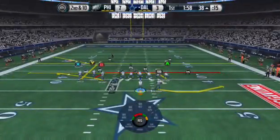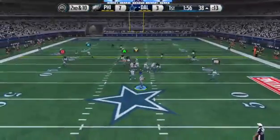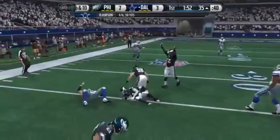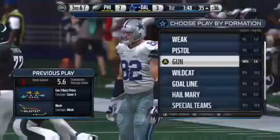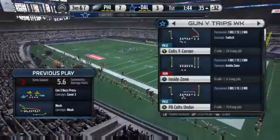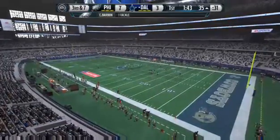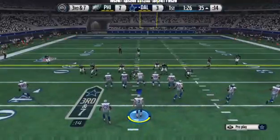Nickel formation for the defense here. They'll go shotgun here. Throw to the left. Jason Witten with the grab. And that gains a few. That's a good job by the wide receiver running the drag route across the field. These are not easy throws for the quarterback, but he sticks it right on him for the completion. The completion sets them up now for third and seven.